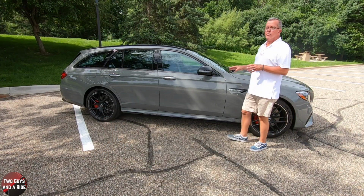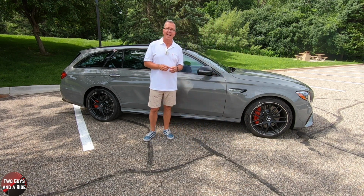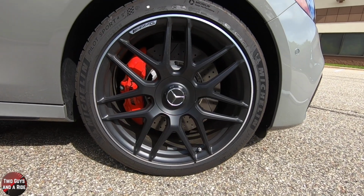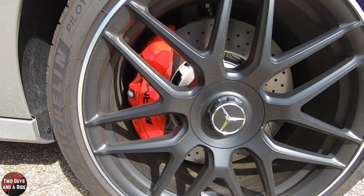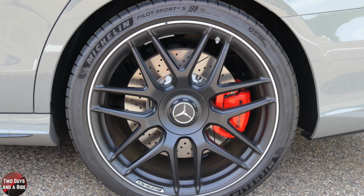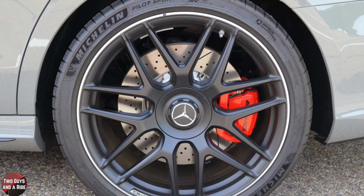Okay, this car is constructed using all galvanized steel and aluminum panels. Now, right up front, you see the 20-inch AMG forged cross-spoke matte black wheels wrapped in P265/35 ZR20 front, 295/30 ZR20 rear Michelin Pilot Sport high performance tires.